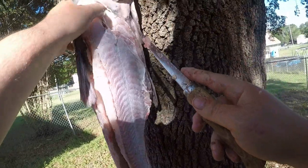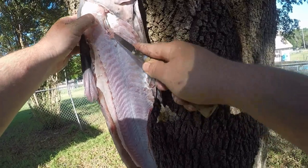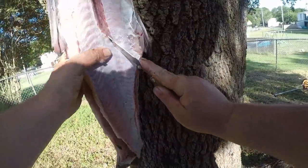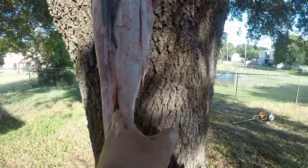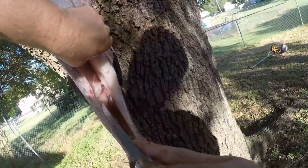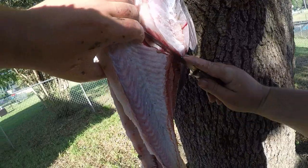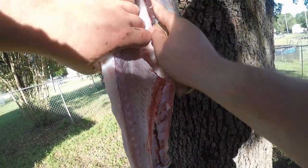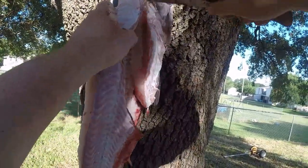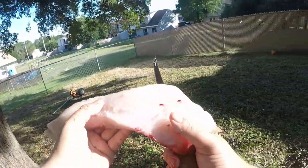All right, then there's a bone right here, right between my thumb and that knife. What you're gonna do is go in right here, go over the top of it, and go over the top of the ribs, come back out. Now it's still connected a little bit down here, cut all the way through. Cut through up here, cut it away from the skull, and done. There you go.